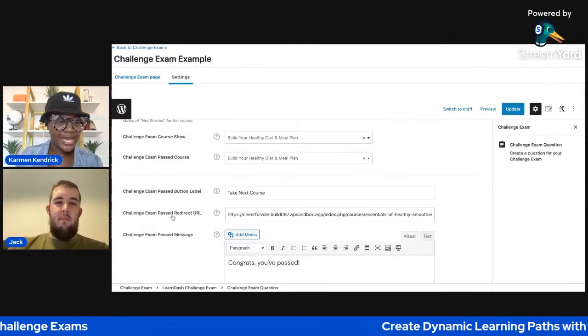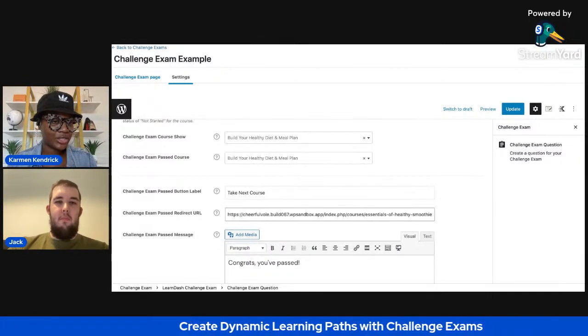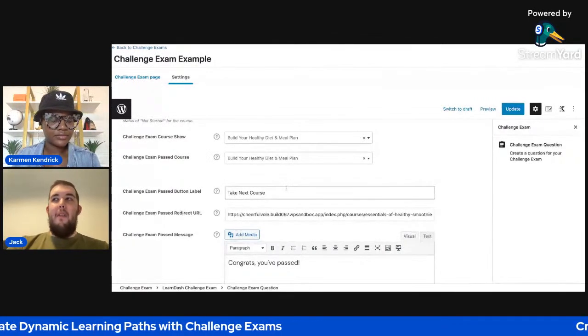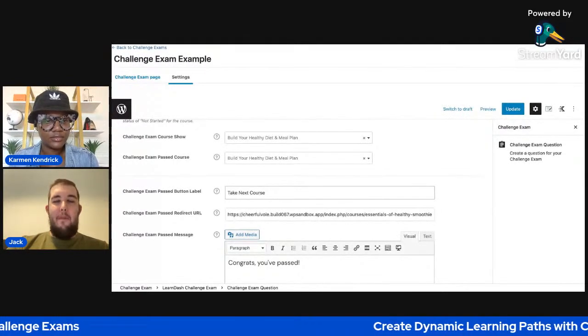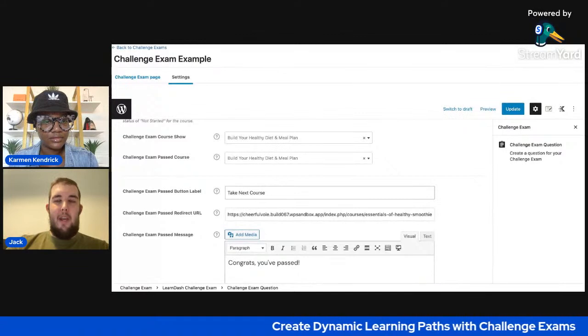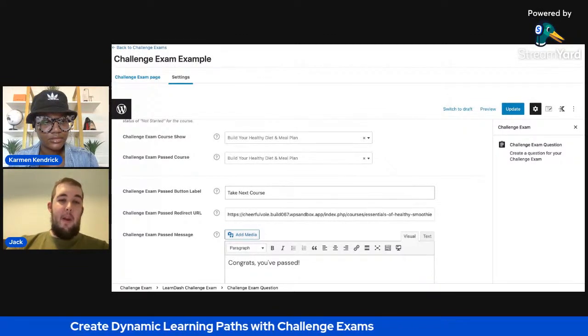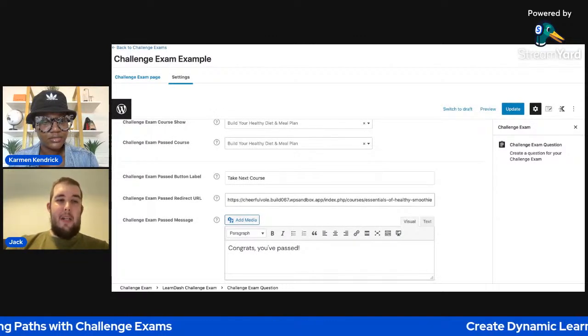Challenge exam pass button label. If they pass, does this button show up at that point? Yeah, if they pass, we show them a button so that they can go to the next step. That next step is basically that button. You can set any text that you want to show them. And then the option under that, the redirect URL, is where you're going to send them if they pass that challenge exam.